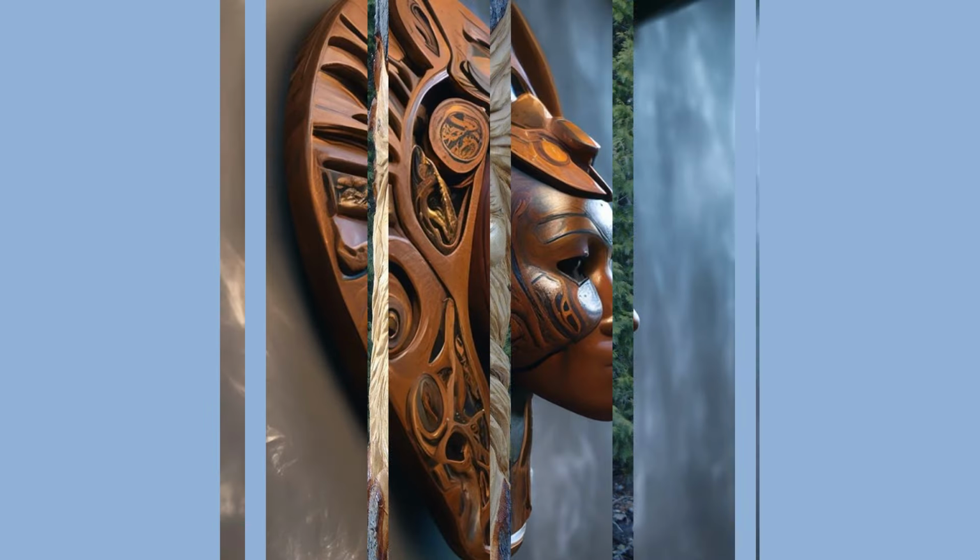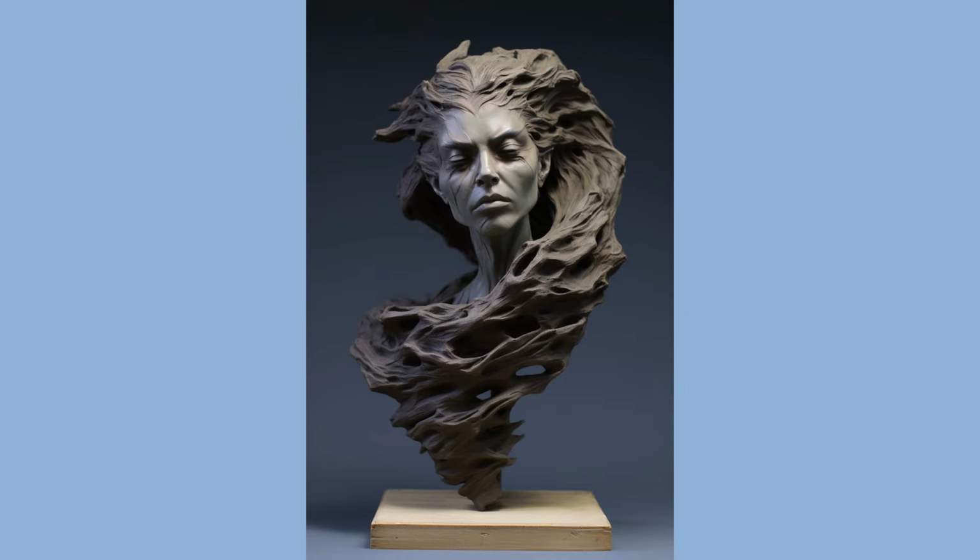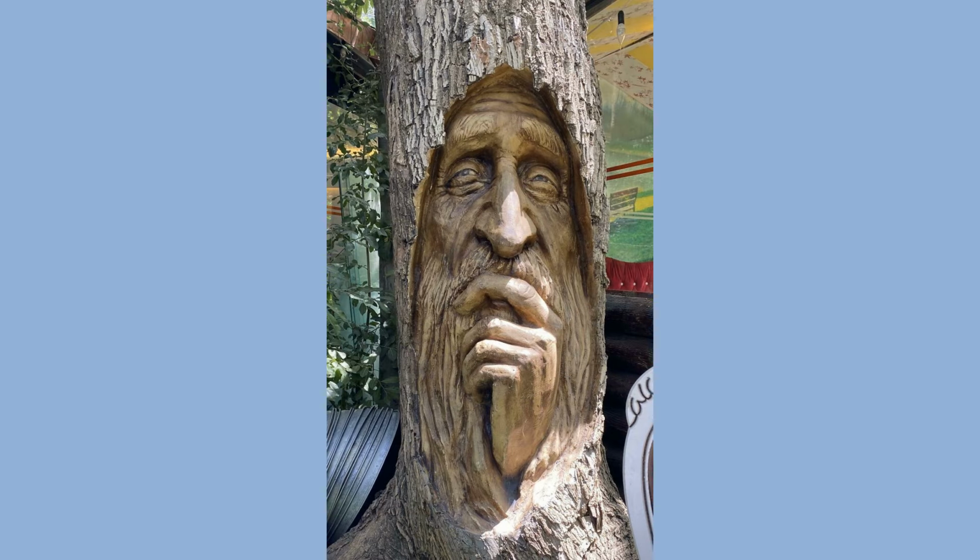To protect the wood and bring out its natural beauty, apply a wood stain or finishing oil. Let it dry, and your wooden plant stand is ready to use.